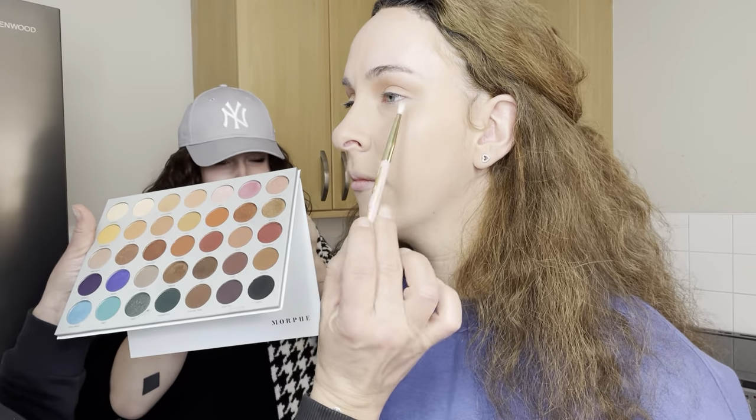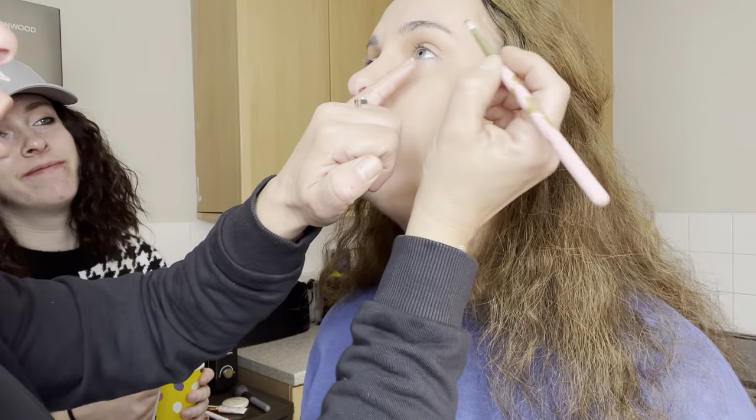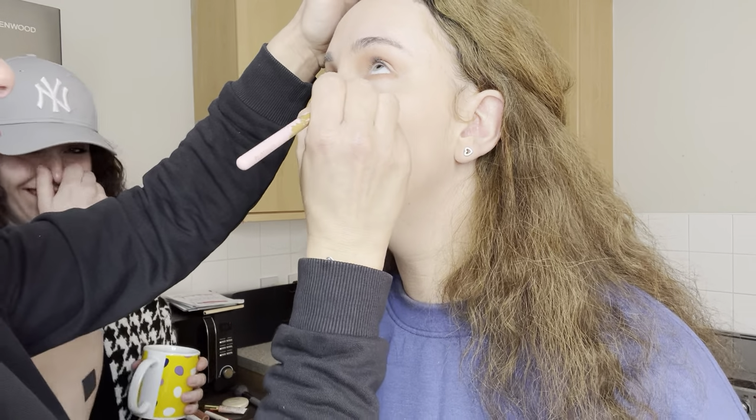I'm going to put the same as I do on the top, I'm going to go underneath as well. So right, it all blends. So going again, we'll put that on the bottom. You hold that, because I need your face for this. Ready? Right. Stay still. Look up, and I'm going to just come down a bit. Look up, that's it. I'm going to just blend that along the lower lash line.